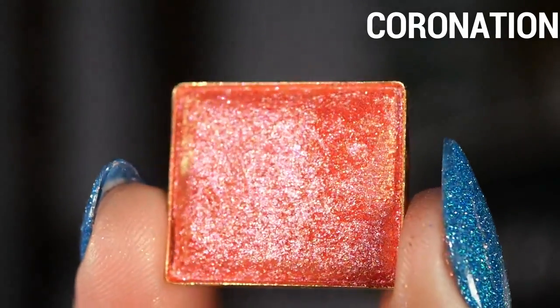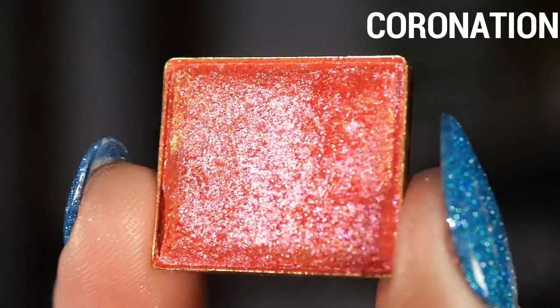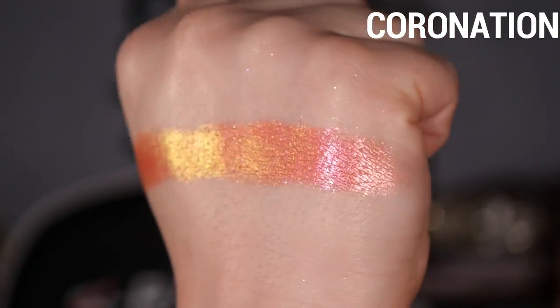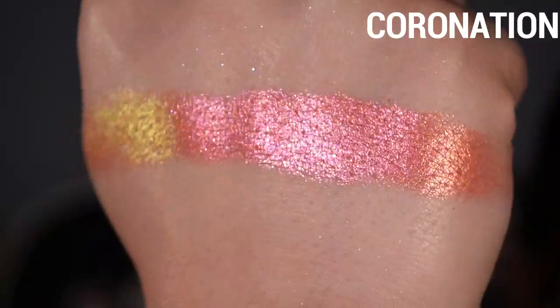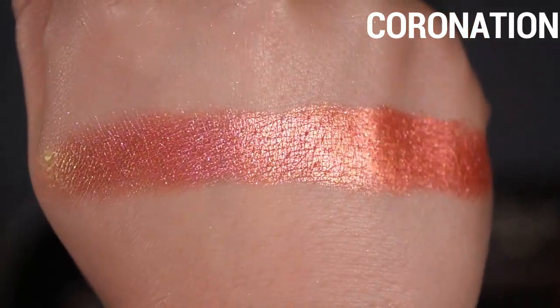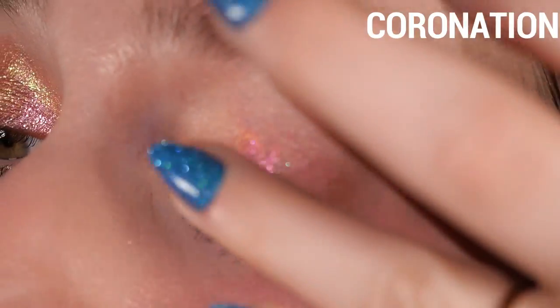Next is Coronation. This is a vibrant multichrome described as an orange base with pink, peach, chartreuse shifts. This is similar to Court Jester, but I do see differences. Similar type of shade, but this one has a smaller particle size, sparkly finish, not flaky, more of a smooth sparkly finish. I would categorize this also in a coral family, but from straight on you do see a vibrant pink, and then it shifts into coral, orange, gold, maybe a little bit of green too.